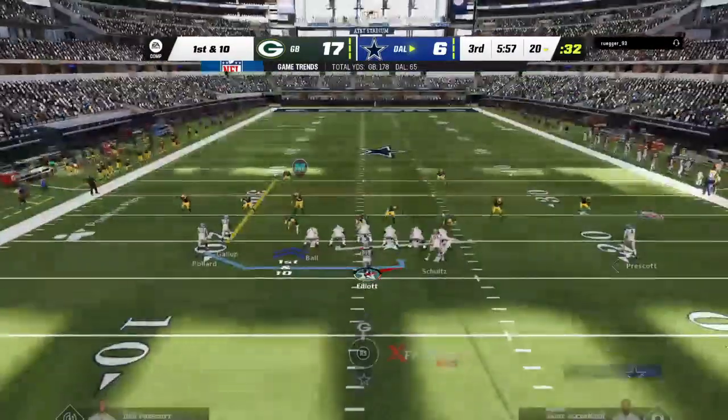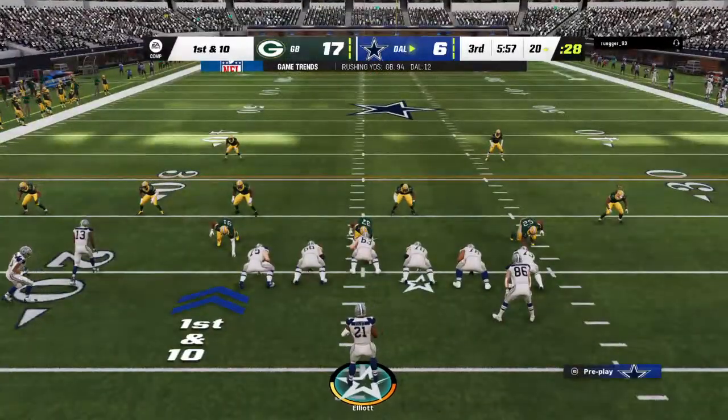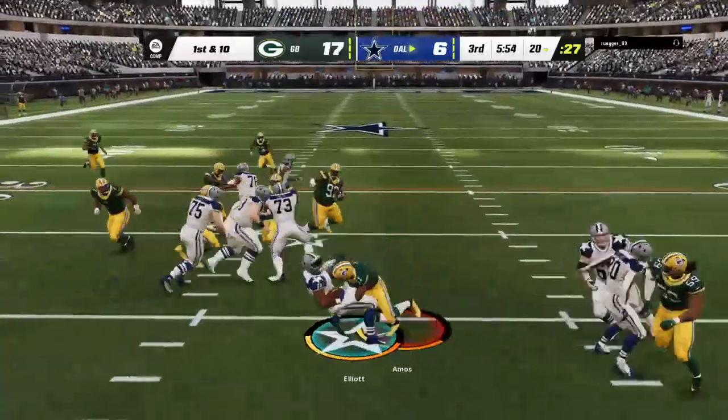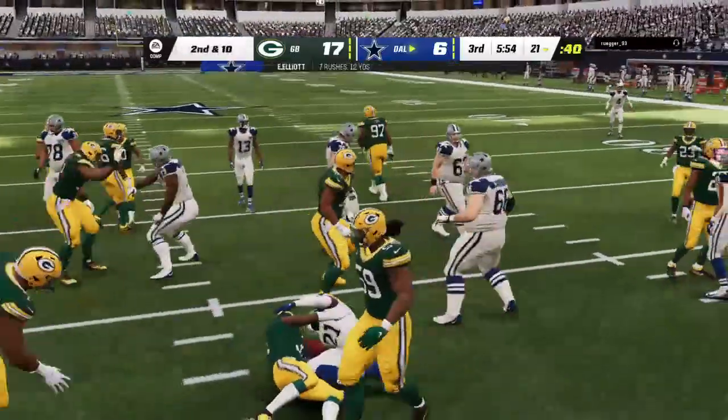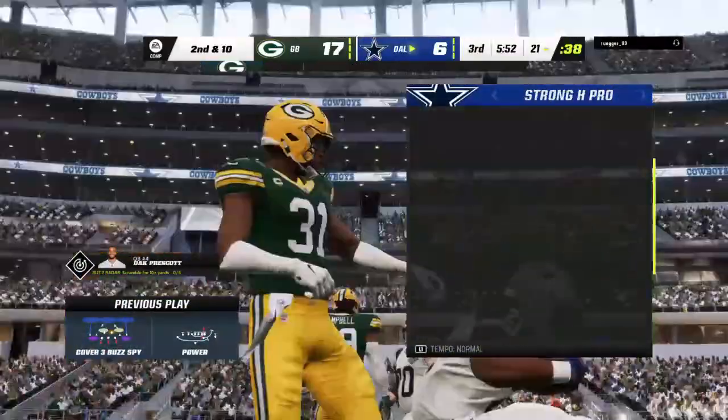About set for this next drive by the Cowboys offense. Charles, it'll be interesting to see what adjustments this offense made in the locker room. Haven't really been able to get anything going offensively, virtually nothing in the ground attack either. So certainly something has to change here in quarter 3.